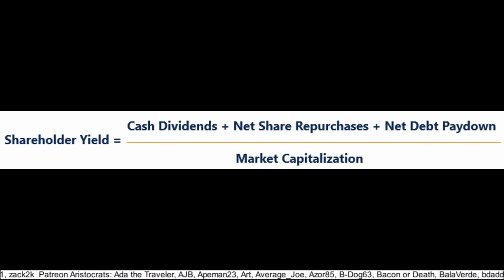One is cash dividends plus net share repurchases plus net debt paydown, all divided by market cap. Cash dividends are just the amount of dividends declared and paid by the company. Net share repurchases is the difference between the dollar amount of share repurchases and the dollar amount of share issuances. Net debt paydown is the difference between the amount of debt paid down and the amount of debt issued. Market cap is the number of shares outstanding times the current stock price.